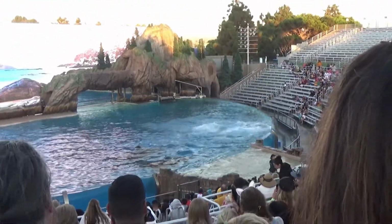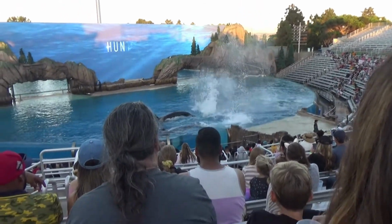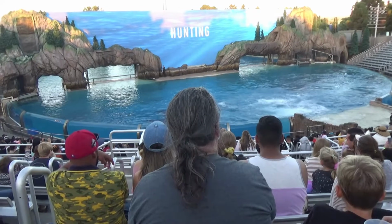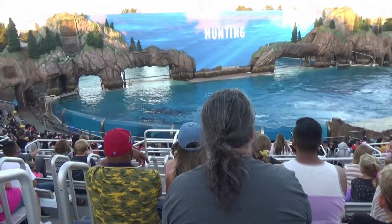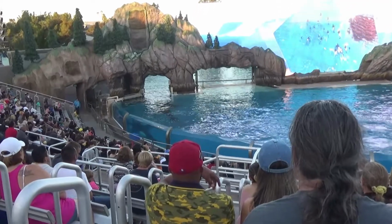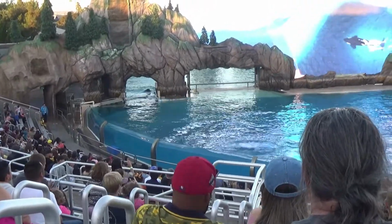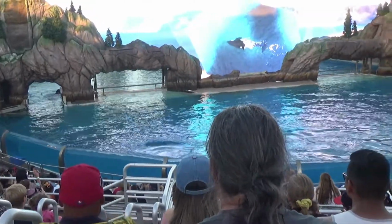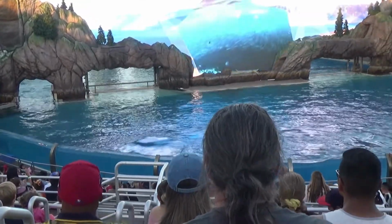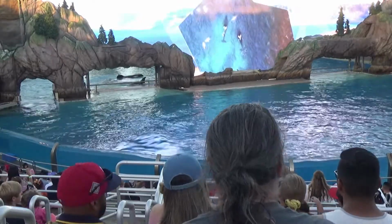Orcas are good communicators, so it's no wonder they're at the top of the ocean's food chain. Killer whales work together to rear their young, protect their pod, and most importantly, pursue and catch their prey. Every day they cooperate to survive in the wild oceans of the world.